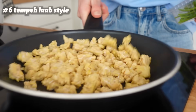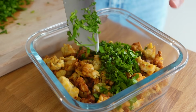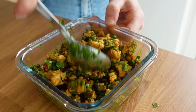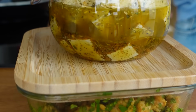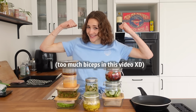And for the tempeh, I first fried it and then mixed it with lots and lots of cilantro. Don't worry, I used to have the soap gene. So if you also have the soap gene, just leave out the cilantro or use other herbs you like. Soy sauce, sugar, lime, and salt. Then, you just mix it up and the tempeh is also ready. And those two sides combined have over 70 grams of plant protein.